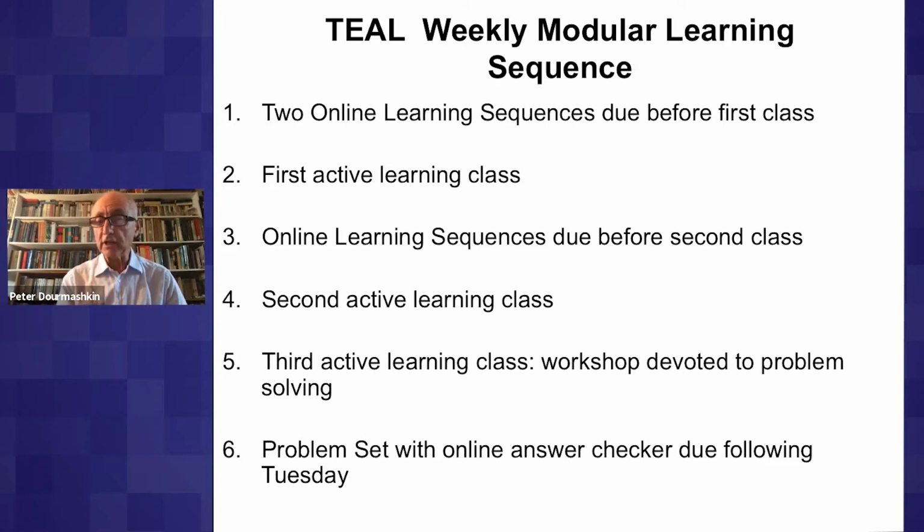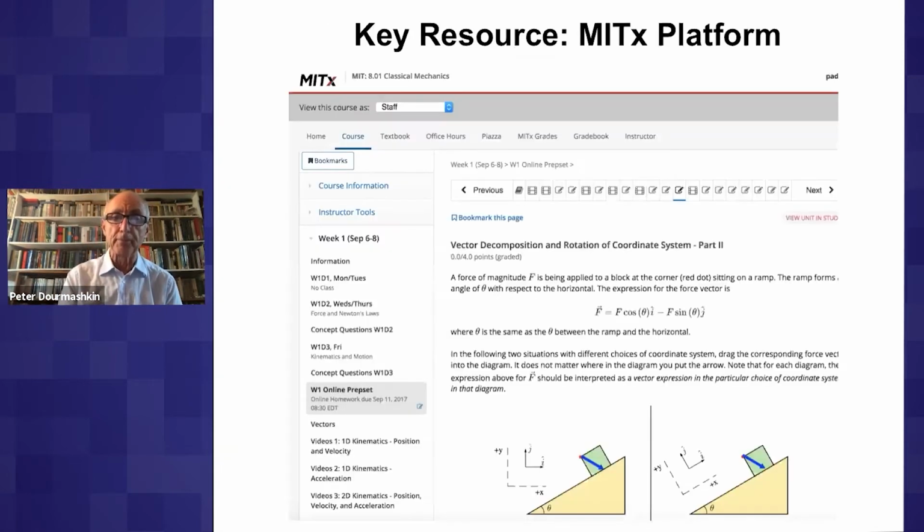The third active learning class is on Friday. It's devoted to just problem solving, having students develop practice. And then after this week's sessions, they have a problem set in which they have homework, and that's due the following Tuesday. The learning sequences, so let's talk about each of these elements in turn.